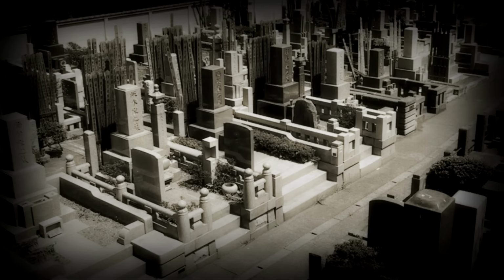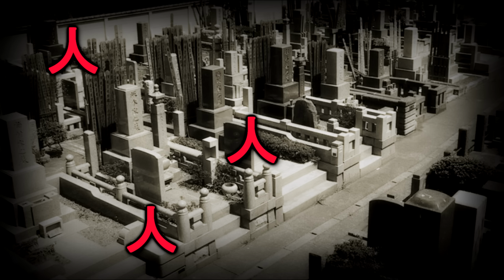And then there are some who have said that the characters could represent the people of the town who perished in the disaster, that someone had written Hito for each person for the town who was no longer living, as some kind of creepy memorial or sick joke.